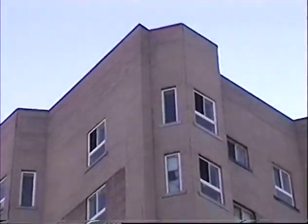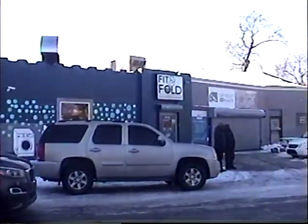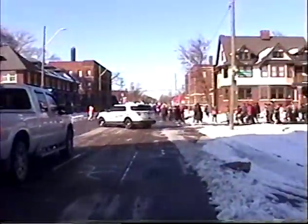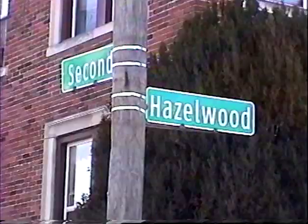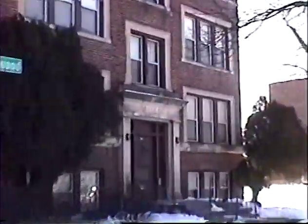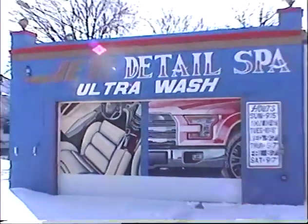Anyways, here, look at this building. That's quite a large building there. I wonder what's happening there. A laundromat, fit and fold. And it's a rectangular route that the marchers will take. So they're heading westbound and now heading north on 2nd. Lots of attractive buildings. Here, the Driscoll. All right, here's the route. Gonna head north to Claremont and then make a right.